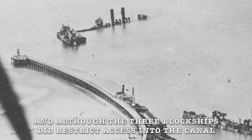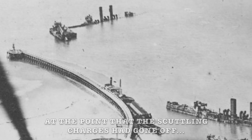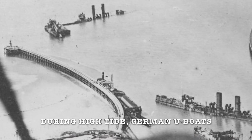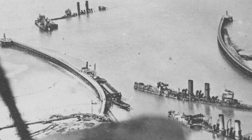And although the three block ships did restrict access through the canal, the commanders had only partially angled them sideways at the point that the scuttling charges had gone off. During high tide, German U-boats were still able to pass by the wrecks and deploy, and there was no real impairment of their operations in the months that followed.